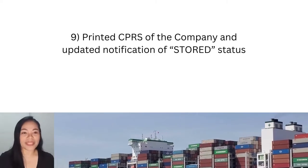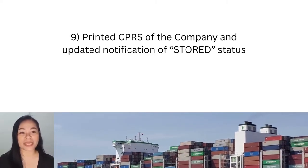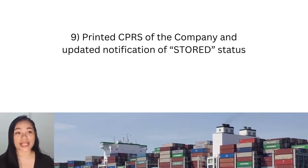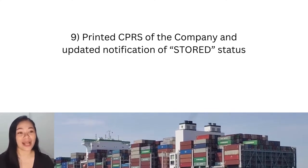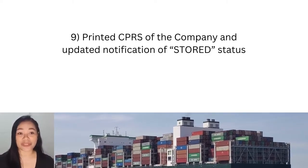Next requirement is a printed CPRS of the company and updated notification of store status. For this one, I'm going to create a separate video. I'll teach you how to apply for the CPRS.